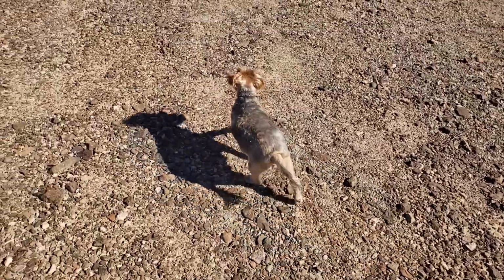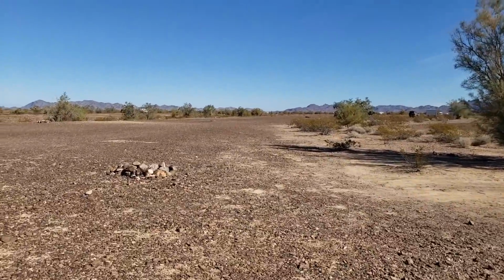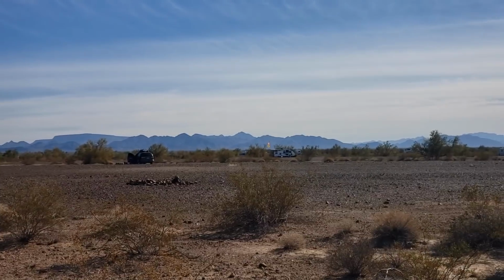Let's eat some nuggets. So I'm gonna be staying here at Plumosa Road BLM area for a little while, at least until I run out of water, which is always the first thing that I need to restock on. So until that happens, I'm gonna be staying here and just enjoying this beautiful desert landscape.